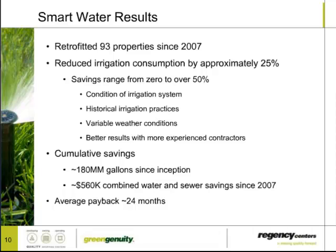One, as I just mentioned, is the condition of the existing irrigation system. Two, are the historical irrigation practices. What a smart controller strives to do is apply the right amount of water to the landscape. So if you have a property that was historically underwatered, you may actually end up using more water with a smart controller. Three would be variable weather conditions. If you happen to install your smart water management technology in a year of unseasonably dry conditions, you may also see a spike in your consumption for a period of time until you get back to normal conditions.